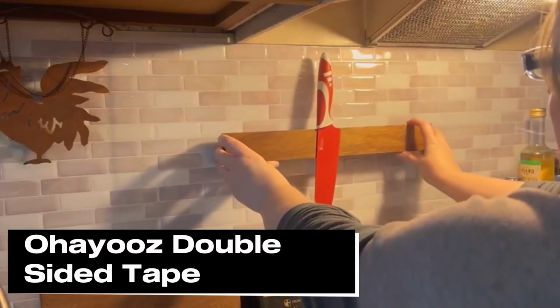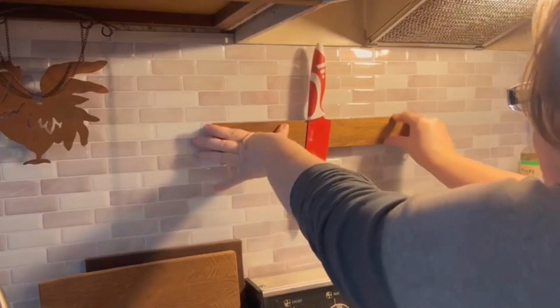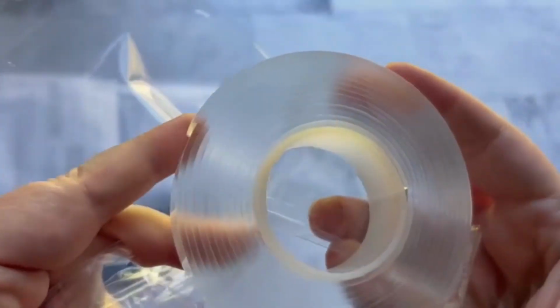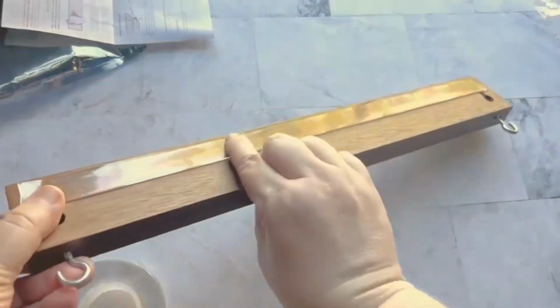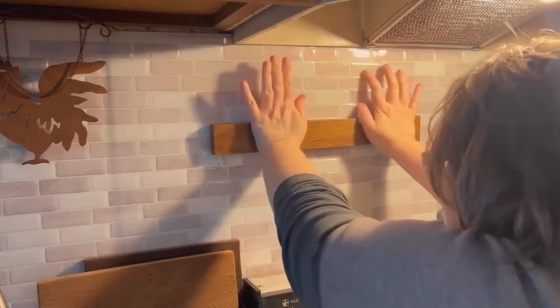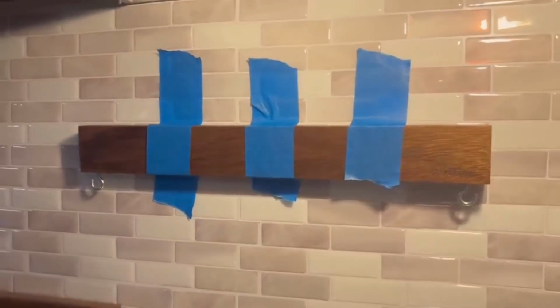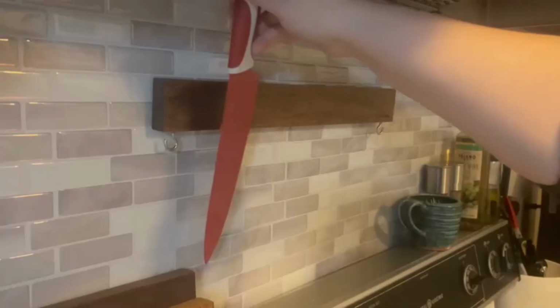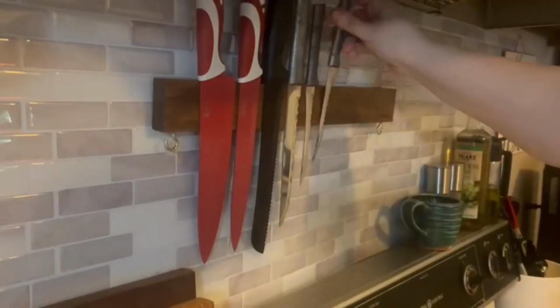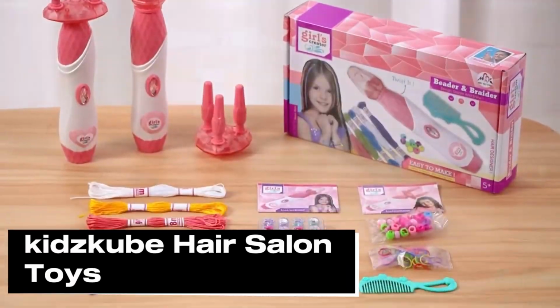Ohayu's double-sided tape. Boasting high adhesive strength, this nano tape features densely packed micropores, offering 300% more stickiness than ordinary tape. Measuring 10 feet in length, 0.8 inches in width, and 0.08 inches in thickness, it holds up to 3 pounds. The transparent design replaces screws and nails without damaging surfaces. Easily cut to desired lengths, it adheres with minimal pressure and removes cleanly without residue, making it ideal for various household applications. Kids Cube Hair Salon Toys.